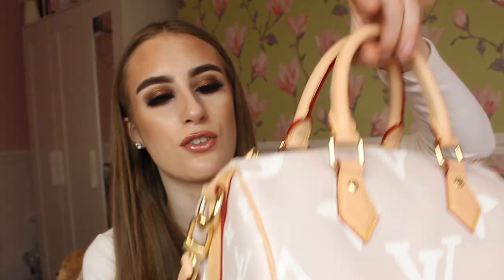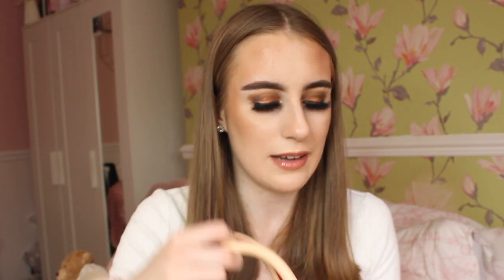But this handbag is one of my faves. It's one of those type of bags that I will probably not use as often, but when I do use it, it'll be like a special occasion, or maybe going somewhere nice. And it's a lovely little bag. This is the Speedy 25 size, so it's the smallest out of all the Speedy bags, but it's nice for when you're going away somewhere for like a little day trip or something, and it's very pretty.